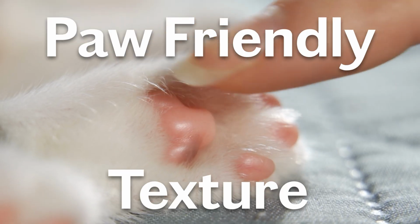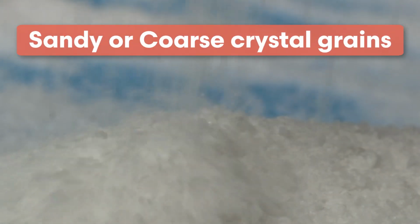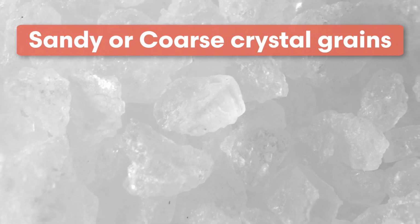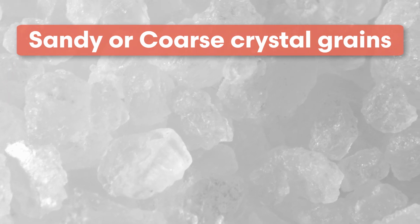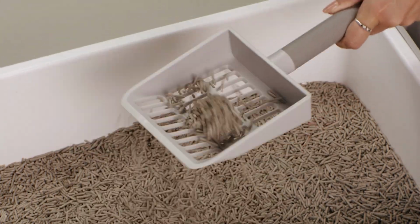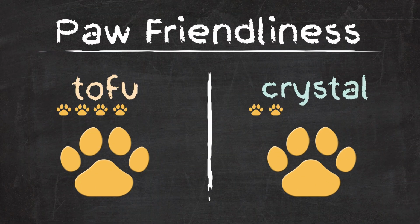Paw-friendly texture. This one depends on which brand of crystal litter that you use. Fine crystal litters can have a really soft, sand-like texture, while other brands use larger crystals that feel more like coarse gravel. Tofu pellets fall somewhere in between these two extremes. We'll call this one a draw.